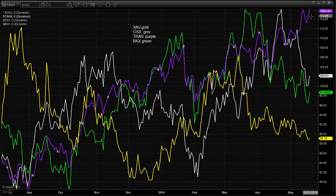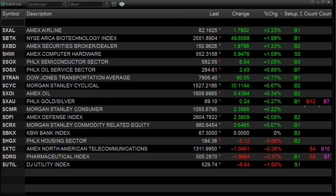But the big one here is the transports, basically reaching up and challenging the previous high. So definitely seeing some pretty good action out of one of the key late cycle sectors. So really need to see that continue. If the transports break out, definitely want to be involved in that, and not fight that at least for now until we get a confirmed lower high.